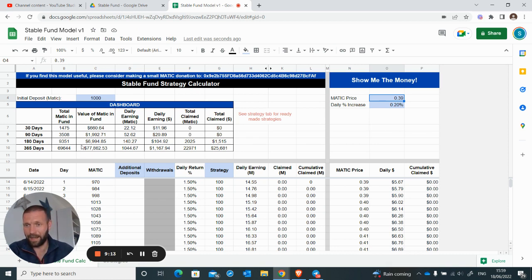So you'll see now that 9,351 Matic is worth nearly $7,000. 140 Matic I'm earning a day is worth $104. And I will have claimed $1,515. So that's at the end of 180 days. So what this allows you to do is play around with various different strategies. You can play with it to your heart's content and figure out what is appropriate for you.